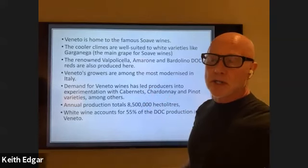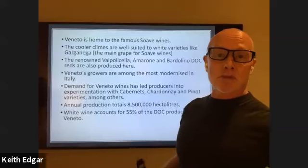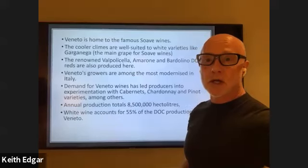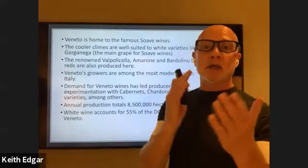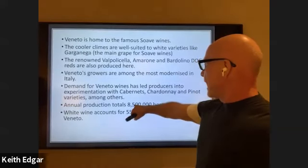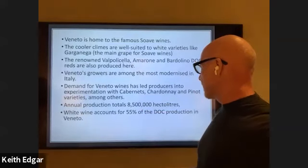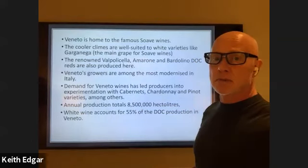So Veneto is also a little bit famous for experimenting with French grape varieties, Cabernet, Chardonnay, and Pinot Noir as well. So in Veneto, we're going to find these traditional wines like Soave and Amarone, but you'll also start to see a little bit of wines being produced from the French grape varieties, Cabernet, Merlot. 8,500 hectoliters of wine, that's a lot of wine being produced there. White wine accounts for about 55% of all the wine that's being produced in Veneto.